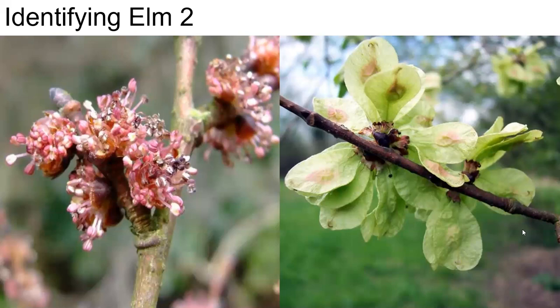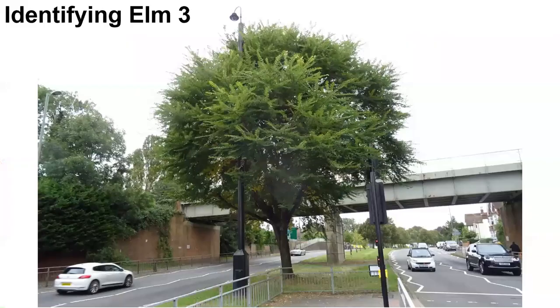And then it's also just the way that the tree looks. This is a planted elm, obviously, in the middle of the A24, by Dorking Deepdene Station. If you look at the foliage, it's the way the foliage tends to spread out, and it couldn't really be anything other than an elm. So that's very, very easy to spot from the car, as indeed I did as I drove past it.